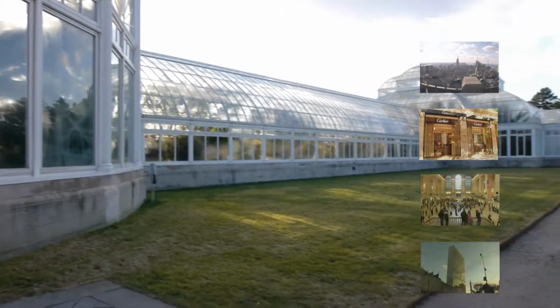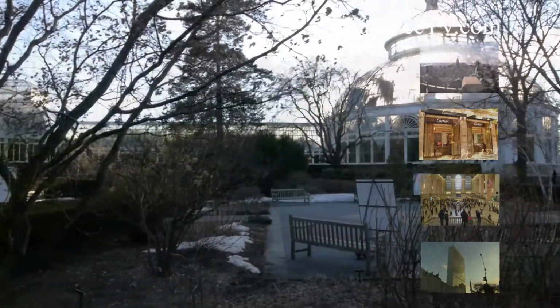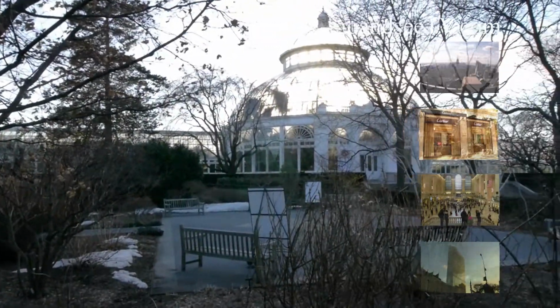So if you're in New York City during late winter or early spring, be sure to visit the New York Botanical Garden for its annual Orchid show.